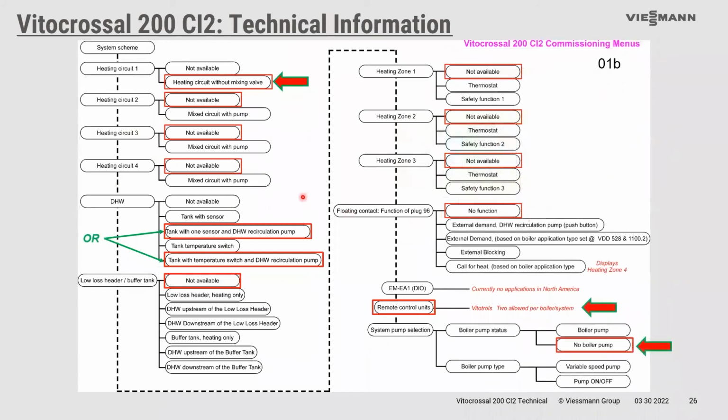But what are my choices here? Well, because I'm using a heating circuit without a mixing valve, for the first heating circuit, I'm going to say yes, I'm using this one. Heating circuit without mixing valve. 2, 3, and 4, not available. Again, no low loss header. And the domestic is with a recirc pump, either with a sensor or without. And again, no low loss header.